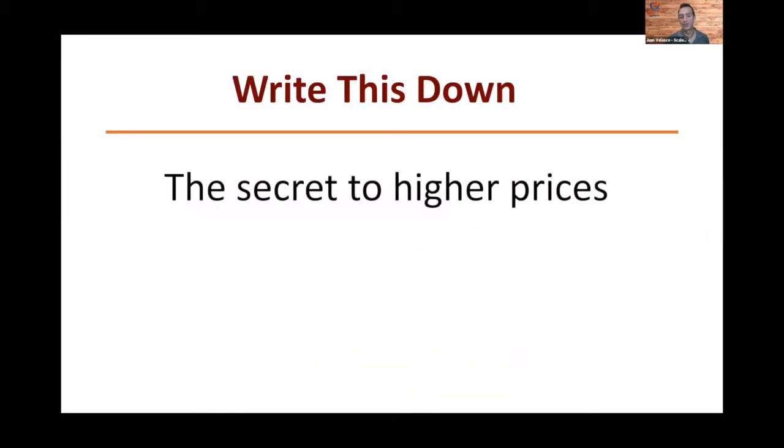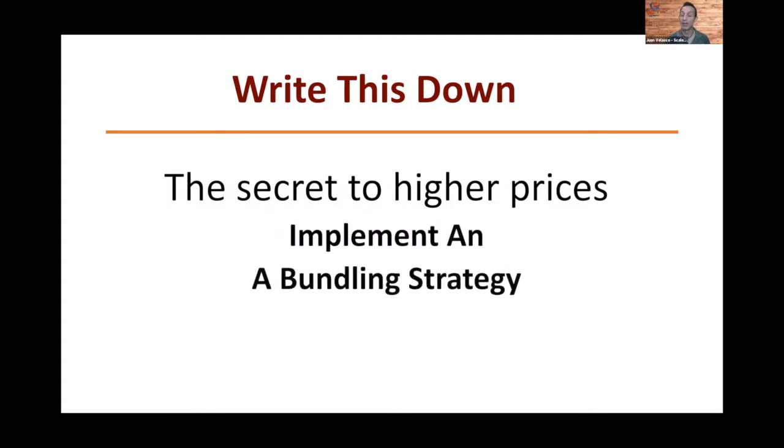So again, write this down. The secret to higher pricing is to have a bundling strategy. And again, you can put it in the chat. What I want you to start thinking about is, how can you bundle your packages, or your products or your services, to give more value and increase the price? You can even get a little bit creative and do a cross sell, adding additional products as part of your bundling strategy. That really reduces price competition, and that's how it makes you unique from the other people in your industry.